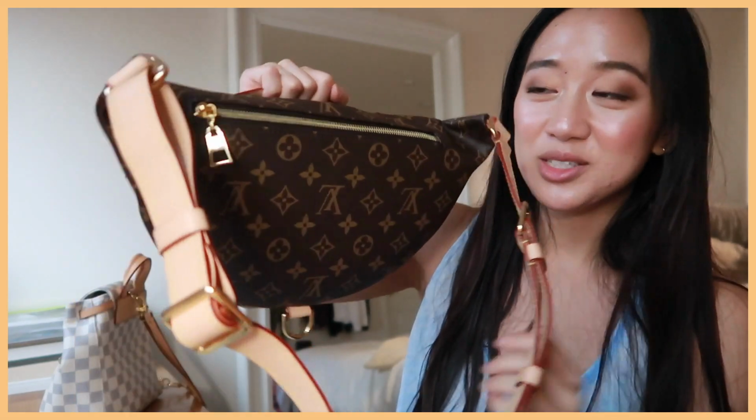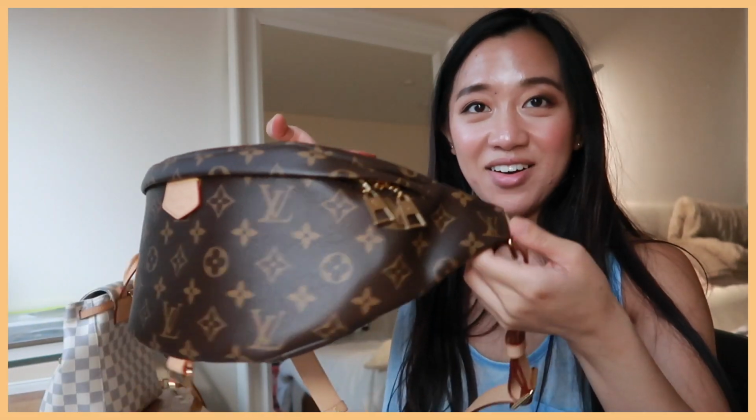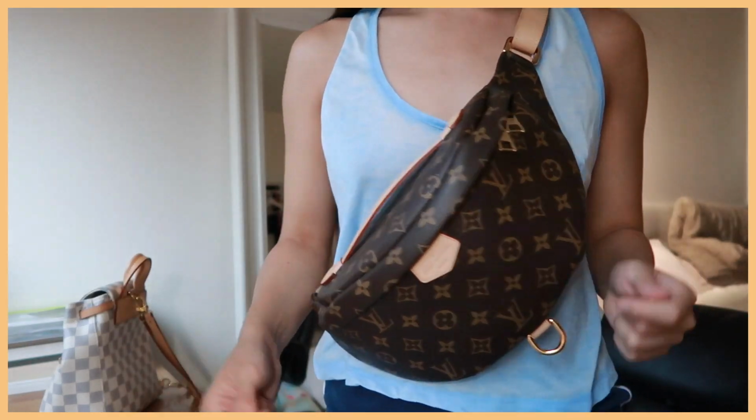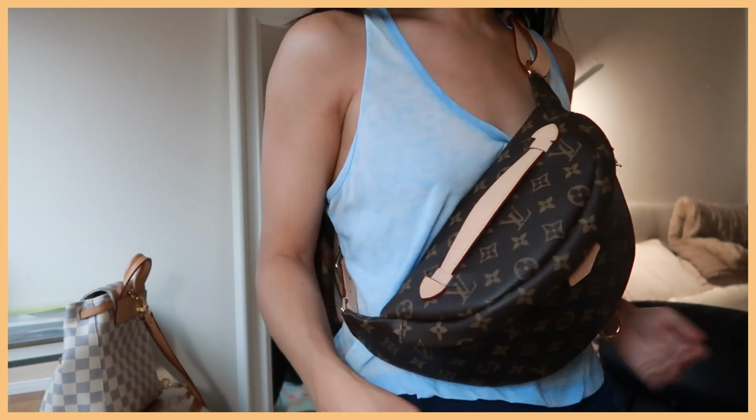Like it can hold its own. Obviously, if I forced it, if I squished it together, it would do that. But just on its own with nothing on the inside, now it has its own shape. Do you see the difference right here? How it's actually just what it's supposed to look like. I really like it. And then I'll just fill it to show you guys.